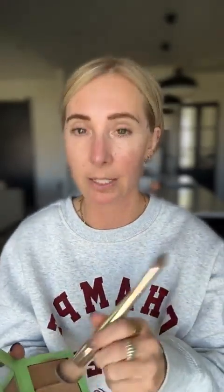So there's not a right or a wrong way. It really is about the coverage that you want. And I have a lot of redness. I always feel like when we go into fall, my skin gets a little bit more red. So I do like a little bit more of a full coverage because of that reason. So I'm just gonna put this all over.